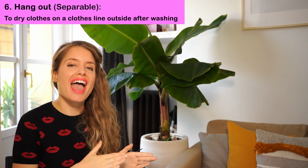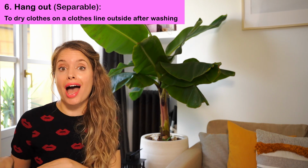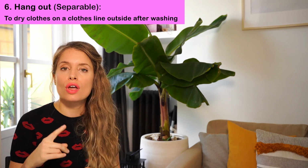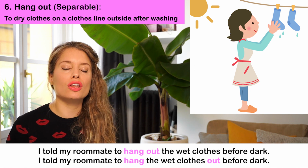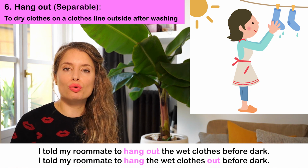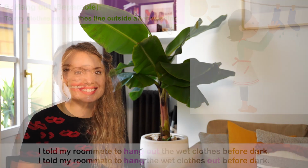Number six, hang out, which means to dry clothes on a clothesline outside after washing. This one is also separable. First example, I told my roommate to hang out the wet clothes before dark. I told my roommate to hang the wet clothes out before dark.